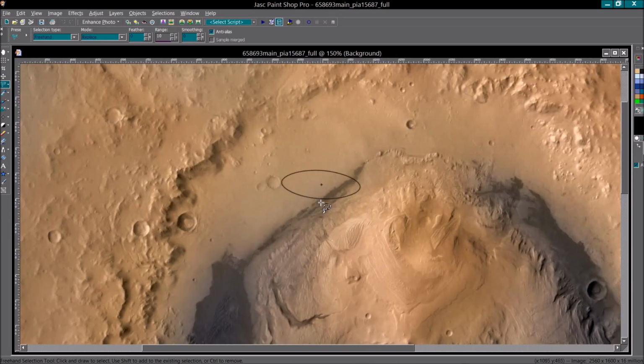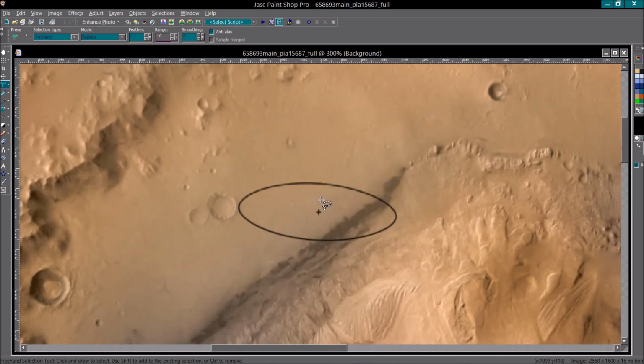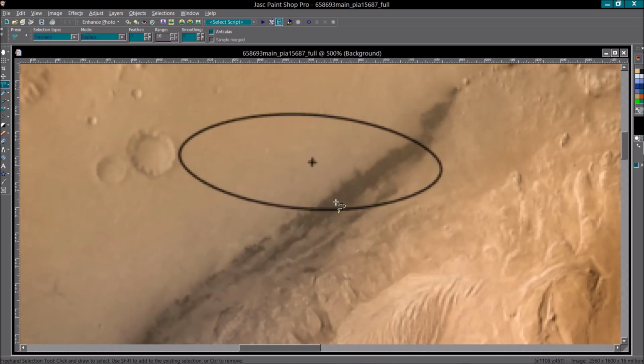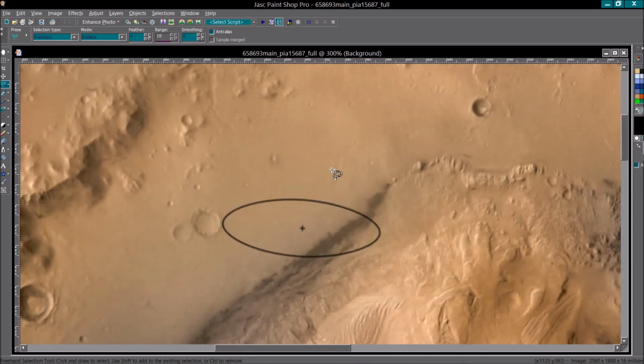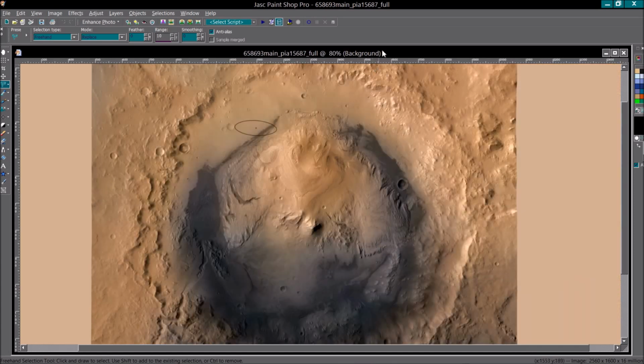Now initially, the rover was going to land over here somewhere, but at the last minute they changed course slightly and decided to come in closer to the edge of Mount Sharp, and I think I know why. Now when you look at the shape of Mount Sharp here, does it remind you of anything? Just take a good look at that.